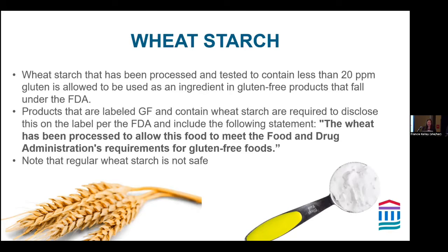And also, if a product has wheat starch and is labeled gluten-free, it does have to have an extra statement on there that the wheat has been processed to allow this food to meet the FDA's requirements for gluten-free foods. And note that regular wheat starch is not safe on a gluten-free diet, right? Only if it's labeled gluten-free and it has that statement on there.